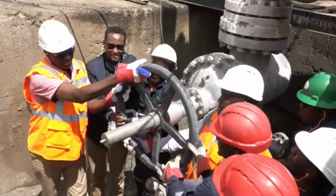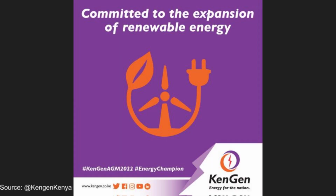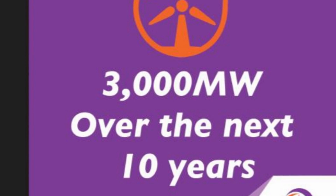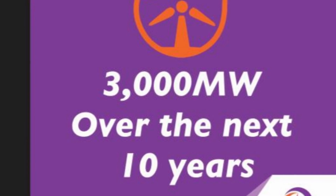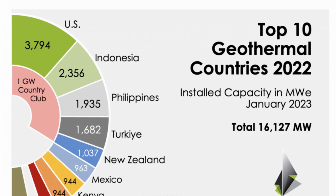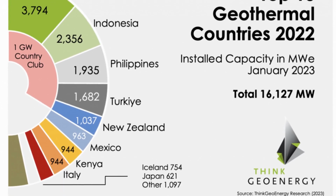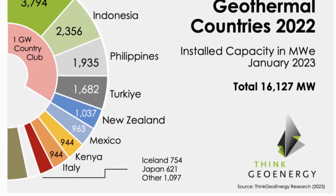It doesn't end there. Looking into the future, geothermal steam will be the main source of cheap and affordable power in Kenya. In its 2022 AGM, KenGen announced plans to install an additional 3,000 megawatts of power from geothermal sources by 2030. This ambition will further elevate Kenya's top global ranking in geothermal power production.